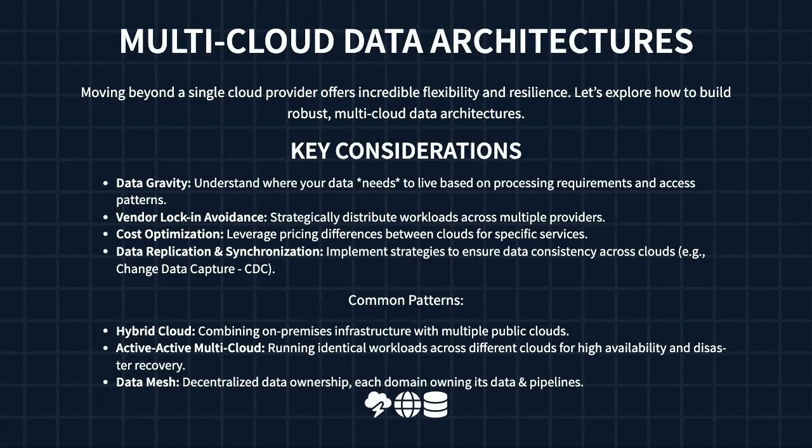Okay, let's talk about moving beyond just one cloud provider. Building a multi-cloud data architecture can be really powerful. It gives you a lot more flexibility and helps protect against disruptions. You'll want to think about where your data actually needs to be located based on how it will be used, and also consider avoiding getting locked into any single vendor. There are several patterns we can use, like keeping some data on premises while using other clouds for specific tasks, or running the same workloads across multiple clouds for ultimate reliability.